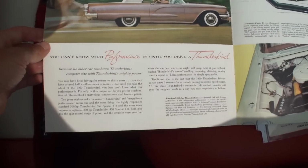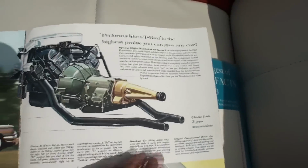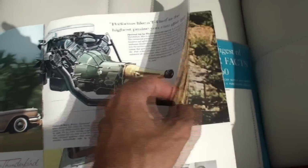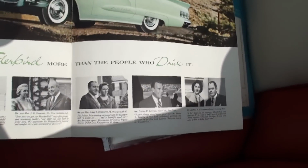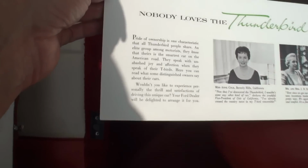How many times do we see these things? So it came with the 352, which is in your hardtop. That's the 430 engine. So the 352 is here, and the 430 is on top. And this is the fun part of the channel, you just kind of go and learn at the same time. Nobody loves the Thunderbird more than the people who drive it.